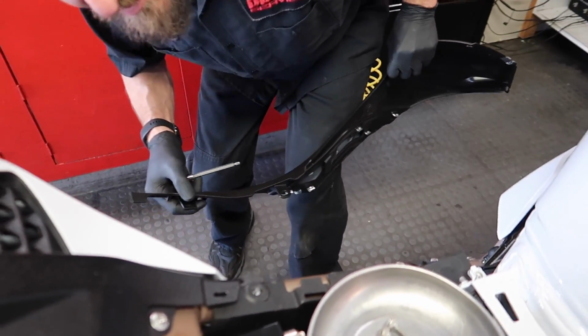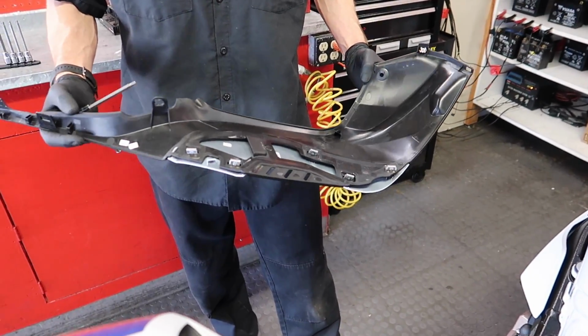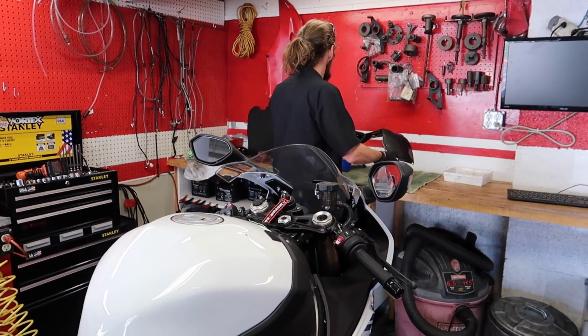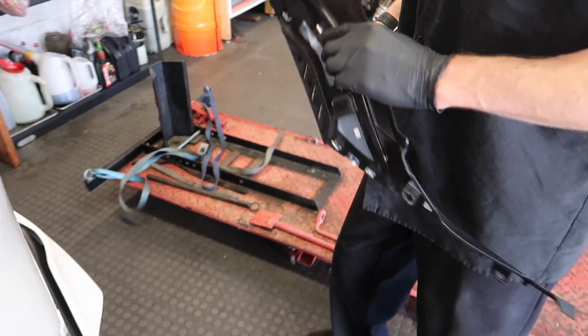It's nice once you have it apart because then you can look and see where all the clips are and everything. That's a big piece. That's going to be replaced with carbon too. That's the theme for the next month here. All right, right hand side coming off too. This puppy is getting stripped.